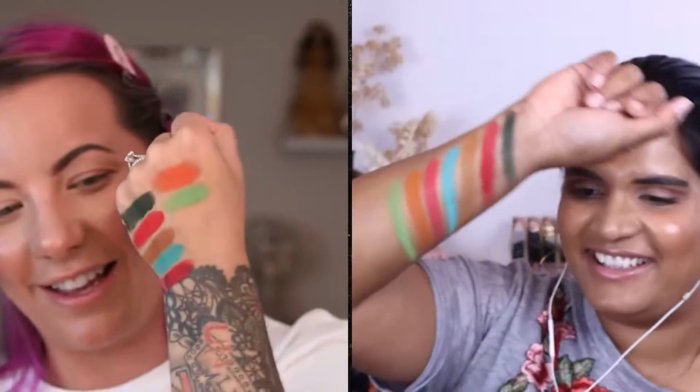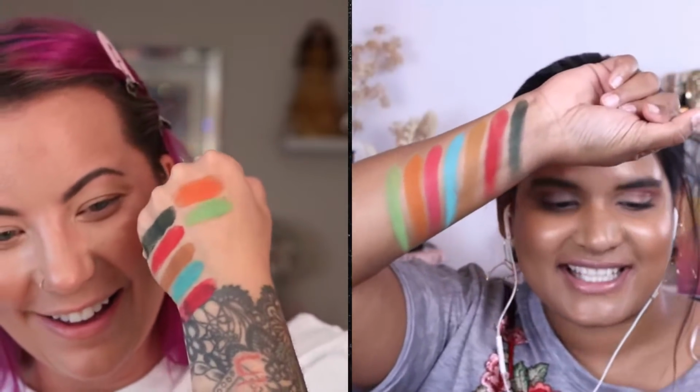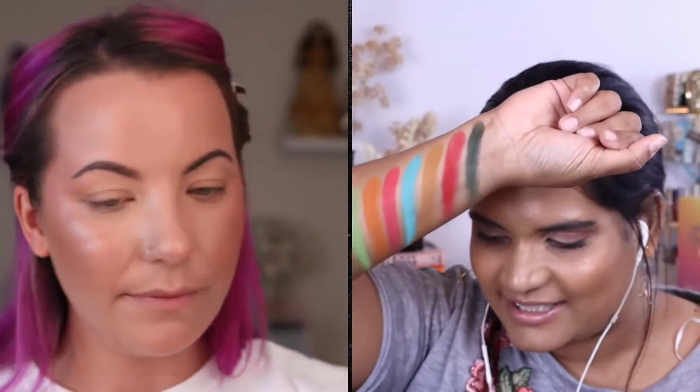Oh my God, I love how it looks on your hand, the fact that you do it right there. I just think it looks so much more aesthetically pleasing. You guys, the other thing is you can tell that these are made for women with darker skin tones because of how opaque they are. Yes, they're very, very opaque for sure.